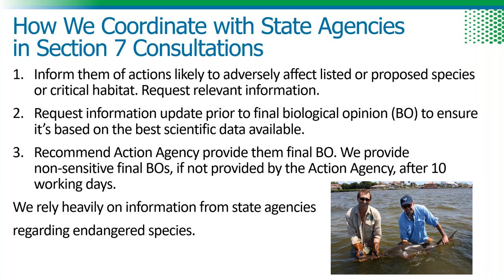We also recommend that the action agency, once they get a Section 7 document from us, provide state research agencies with that document, whether it's a letter of concurrence or a final biological opinion. If, however, the action agency doesn't provide that to the state agencies, and assuming that the biological opinion doesn't have some kind of sensitive information that can't be released, the services will actually provide the document to the state agencies after 10 working days.